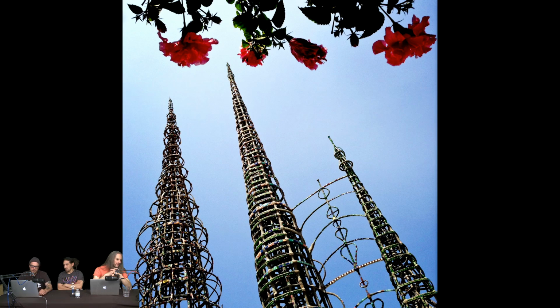This is L.A. Watts Towers. I was actually laying on the ground when I took this. My Photoshop skills are nil to none, so when you see things like this, where there are flowers coming out of the top of the frame, I'm not inserting this stuff. I'm laying on the ground in Watts right here.